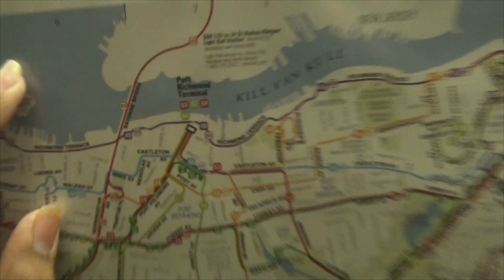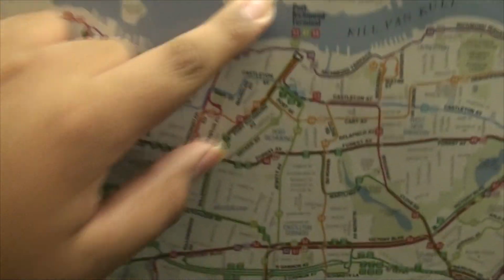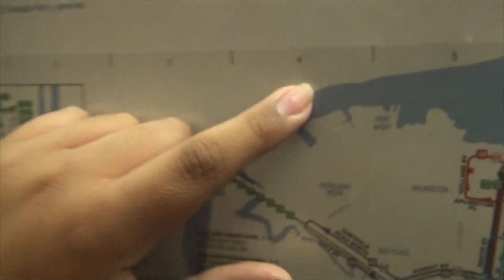Let me show that again. So basically, here's how it went. It went from here all around here, and I think up here, or I think a bit more, like there. Yeah, there we go, right over there. And the other branch branched off from Clifton and went down like that.